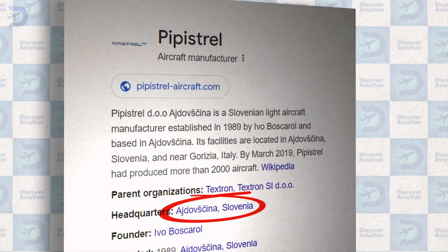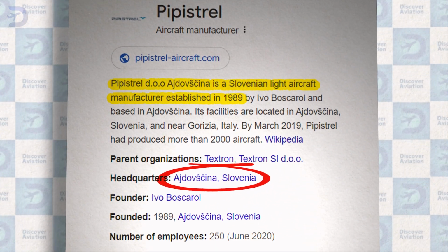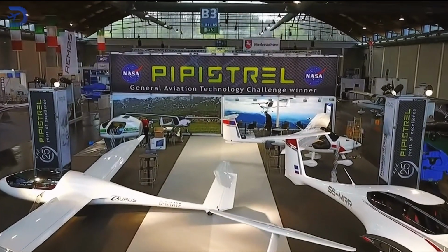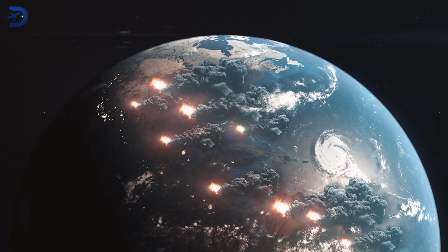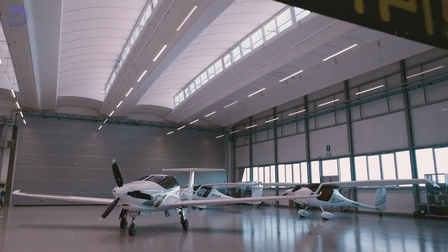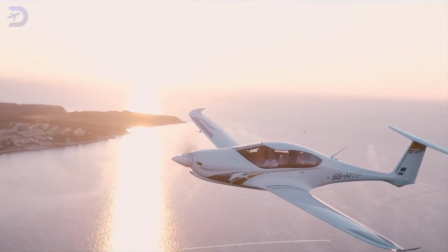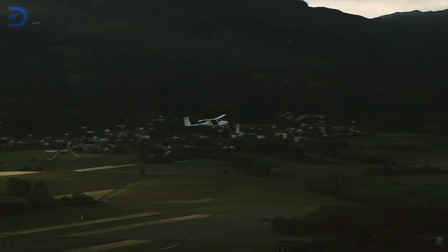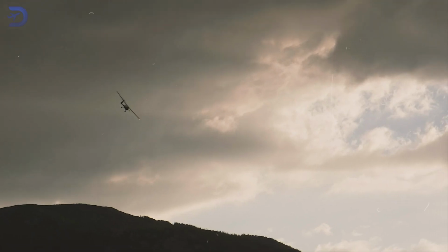Pipistrel, based in Slovenia, has been making waves in the aviation world since 1989. Their mission: to build electric aircraft that help reduce the carbon footprint of flying. As the world gets more serious about climate change, the aviation industry has to step up. That's where Pipistrel comes in. Electric planes, like the ones they're producing, could be the solution we need, since they run on electric power and don't emit any harmful gases. It's a big leap towards cleaner skies.